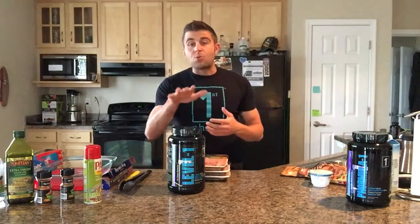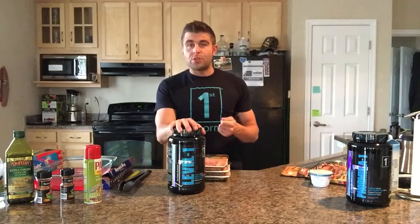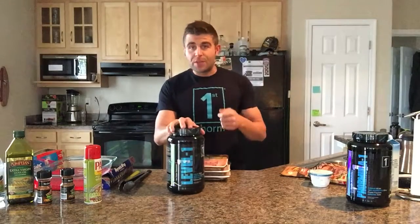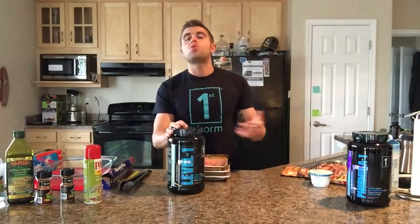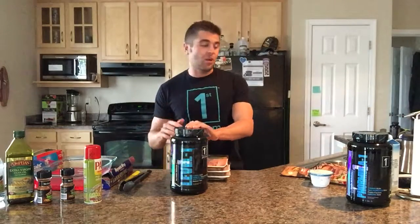I rarely use this because I really take my prep very seriously. But if I wanted to replace a protein source at a meal, something like level 1 is what you would be looking for. Not pure whey protein by itself. That's a total waste of your time and money, I guess, to use whey as a meal replacement option.